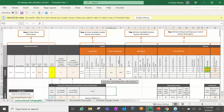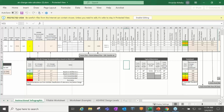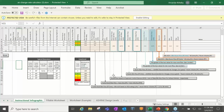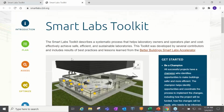And this is an infographic, also walks you through each of these steps and stages and how to input values, as well as including how these values are calculated. So where they're based, what standards they're based on, and how they ultimately calculate the final occupied and unoccupied air change rates. And so that's a deep dive into the weeds a little bit. We'll head back to the toolkit here and go back into the overview.